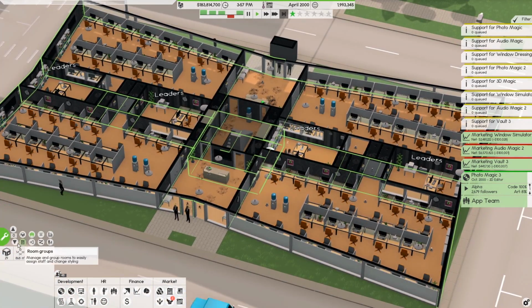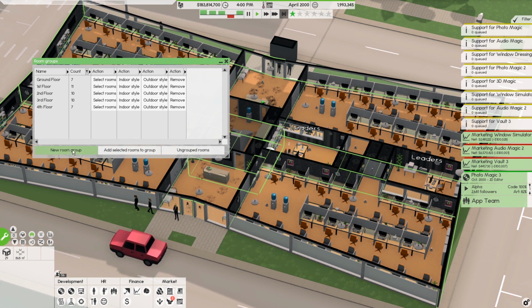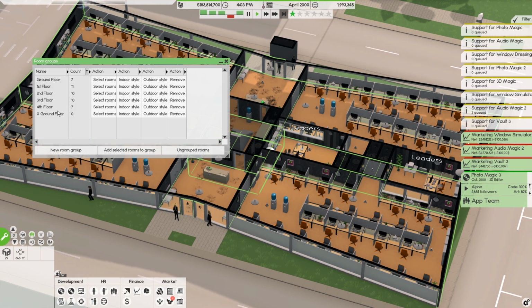So we'll select all those rooms, and we're gonna say, actually, let's go to room groups. Let's go new room group. Oh, we gotta name this. I guess this is X building. I don't know. Yeah, it's gonna be X. It says X ground. I don't really have a good naming scheme for the floors or the zones. X ground floor. At least these will all be grouped together, so that's fine.